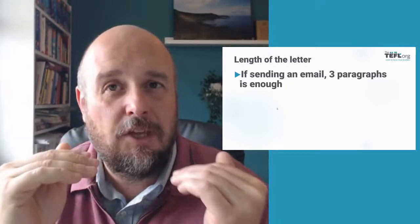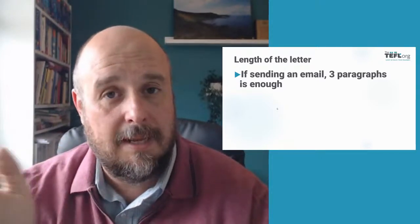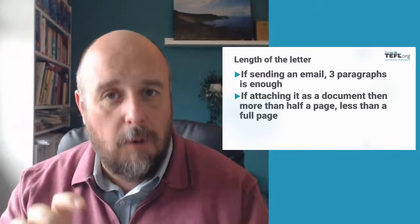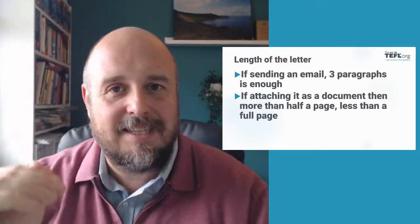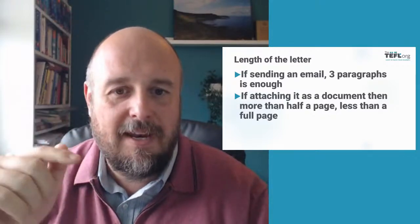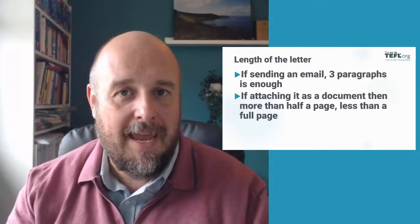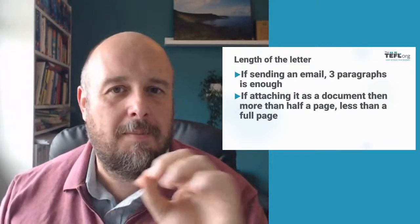So that way, then I think you can do it in 3 paragraphs. So I'm talking about 3 sort of body paragraphs, and I'll go into them in a minute. But I think 3 paragraphs is enough if you're sending it in an email. However, if you want to write it in a Microsoft Word document and then attach it, I think you've got to sort of hit the half page of an A4. If an A4 paper is like this, you want to get to at least halfway. But you don't want to be longer than 1 page. I think less than half a page is a bit too short. It doesn't look good on a piece of paper.